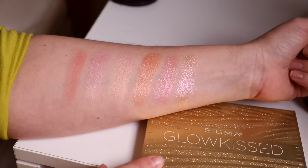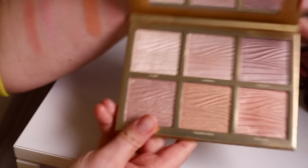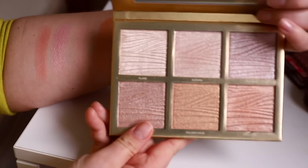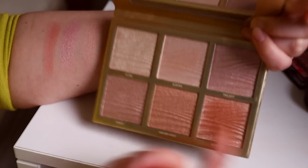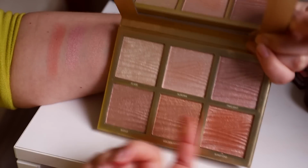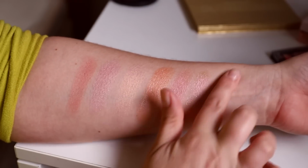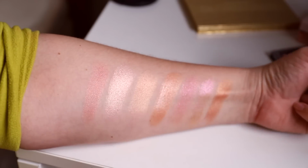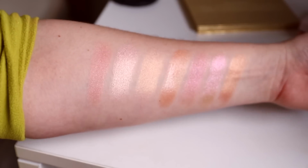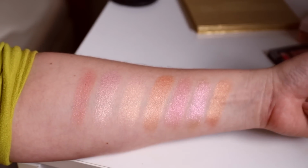Last one I'm going to swatch is Sigma Glow Kissed. This is a palette, and look, it's a highlighter palette. There's a lot of highlighter here, but I thought I'd swatch this one because it's a bit of like a coppery, oh, it's too warm and too shiny already off the bat. There we go. Nice and smooth though, but yeah, way too bold, way too orange. None of these are anywhere close to dupes. Very pretty. Some very pretty things here. Not a dupe.